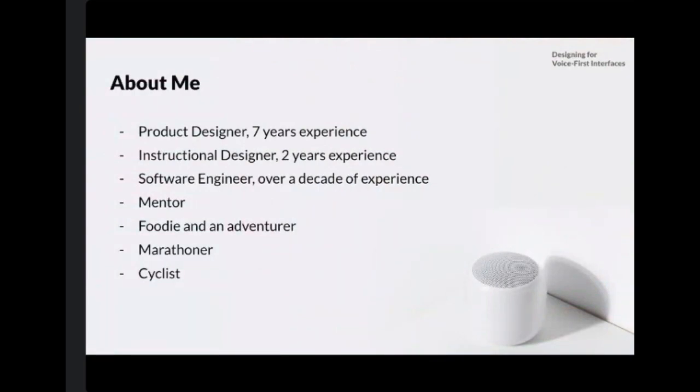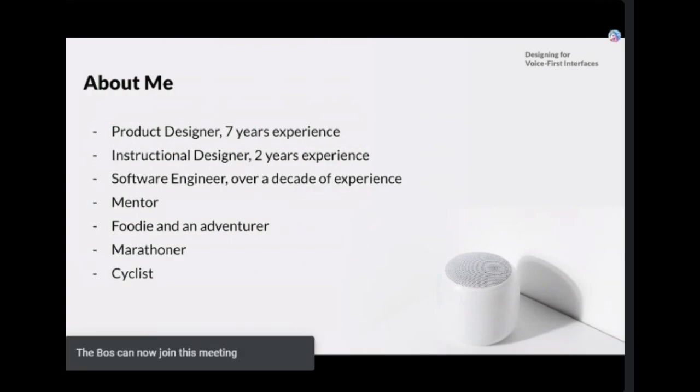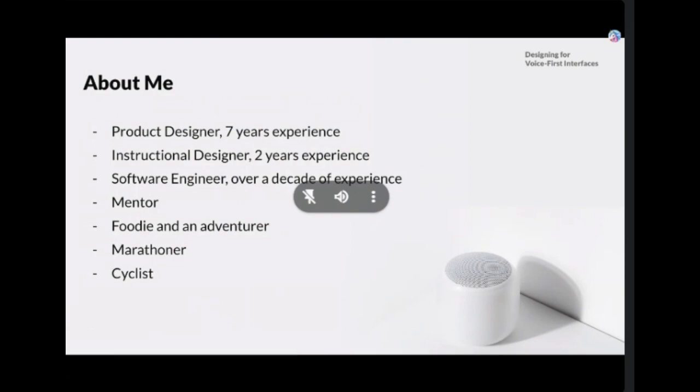So, just a quick introduction about me. My name is Michael Ayodele. I am currently based in Lagos, Nigeria. I'm a product designer with about 7 years of working experience. I'm also an instructional designer with about 2 years of working experience. Before I became a designer, I was a software engineer for over a decade. Yes, I know that's a lot, isn't it?